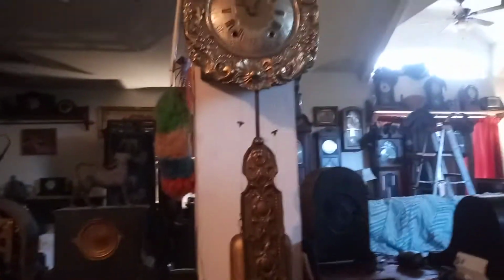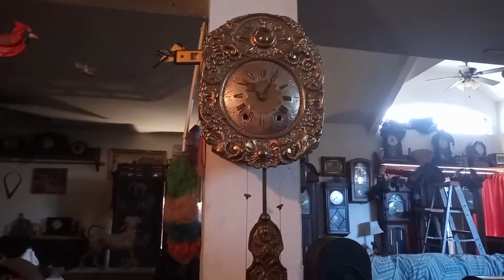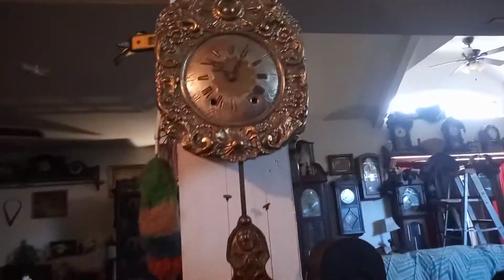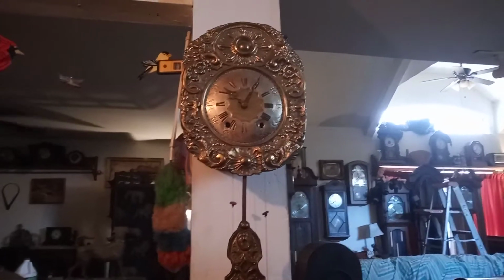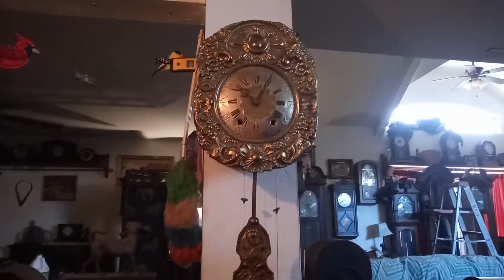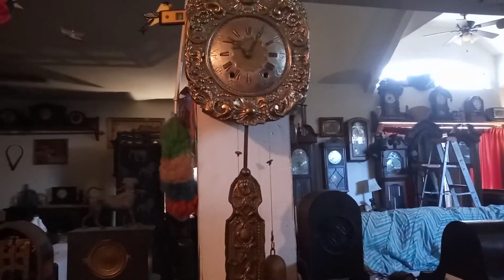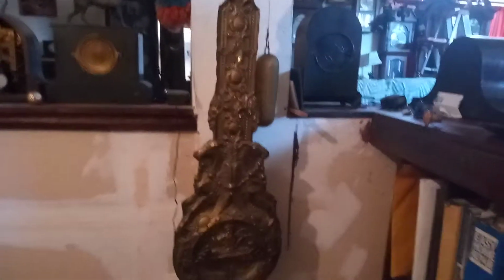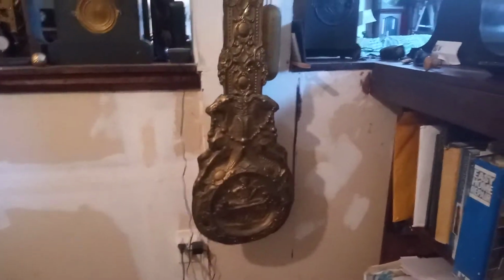They're called French Morbier clocks because they were made in the town of Morbier. They typically come in a grandfather clock case, and that's how they were originally made, but a lot of them don't, such as this one. They originally had a folding pendulum, and then later they came out with the more elaborate pendulums like this.